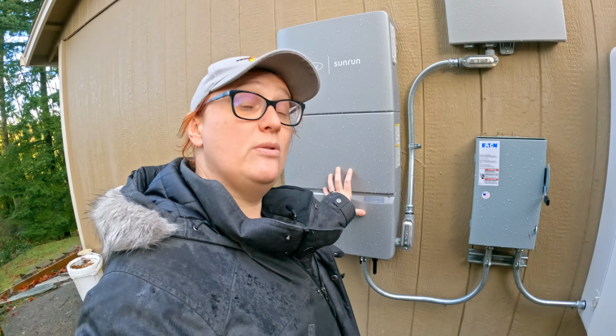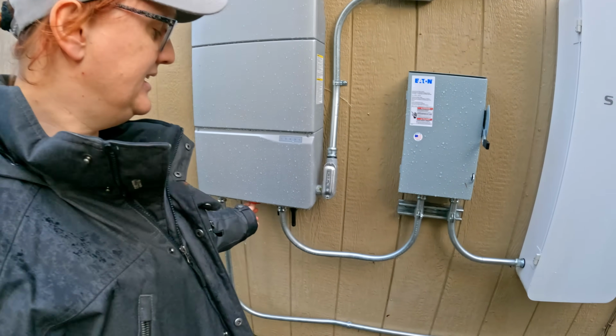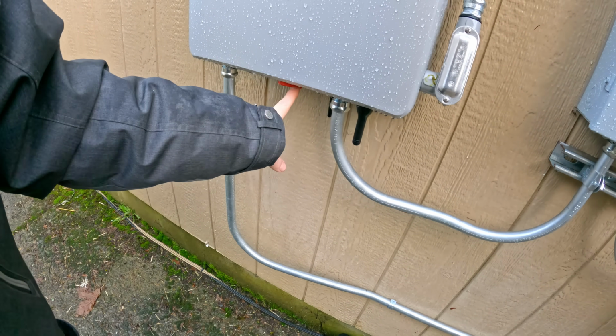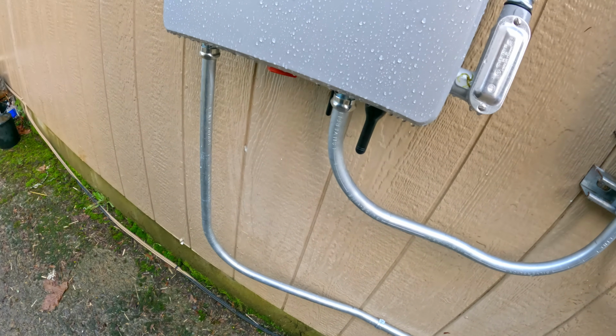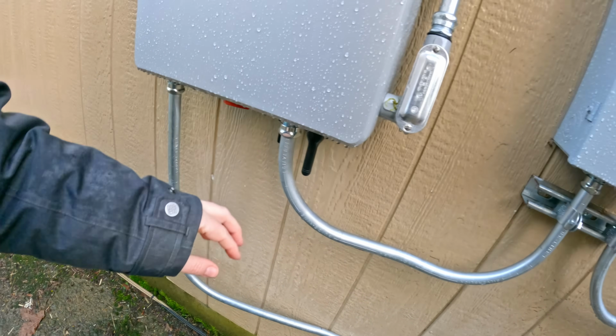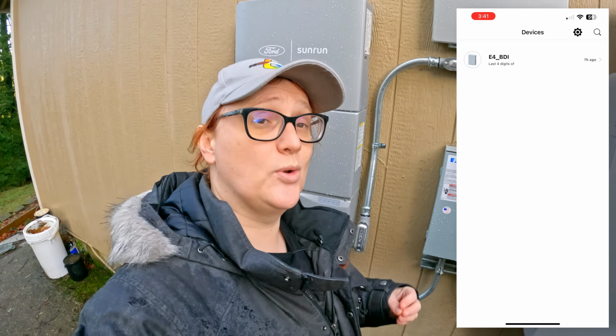The next thing you have to do, if you have a battery backup system attached, which I don't, is to make sure that there is a little switch under here. You have to make sure that is in the off position. Because we don't have a battery, it's always in the off position for us, so we don't have to touch it.